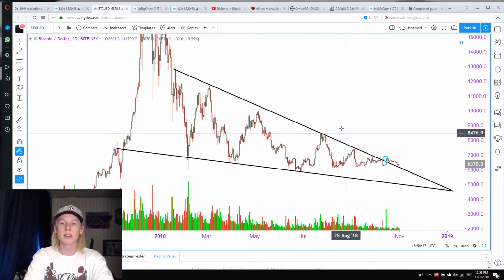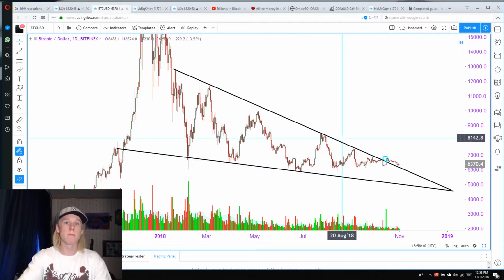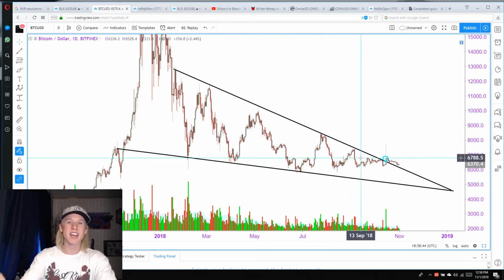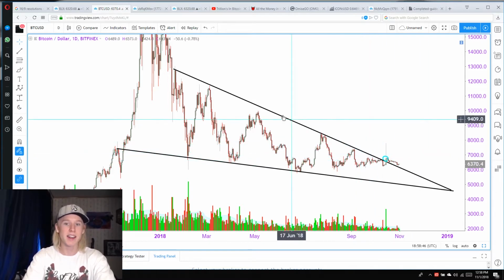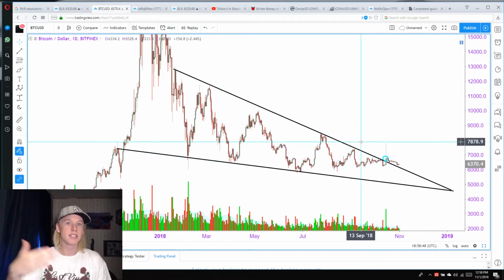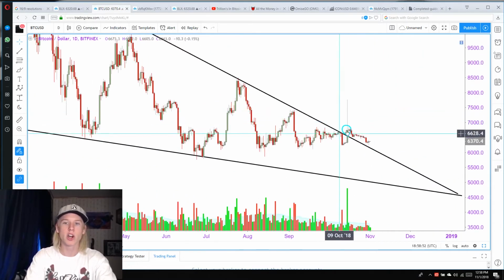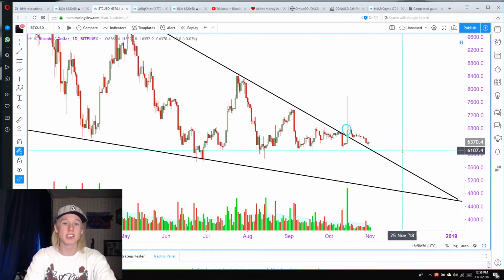Now, the reason why we're hugging this descending resistance is because there's more of a bullish sentiment in this market. The bulls have much more support, and so they're attacking this descending resistance, waiting to get that breakout. And I think that's what we had right here. Now, I'm not going to be willing to call this a breakout. I think we need a little bit more confirmation, but the price action is extremely bullish.